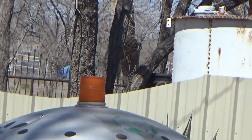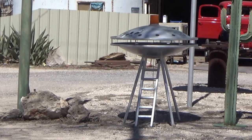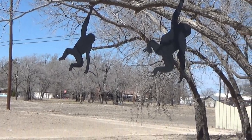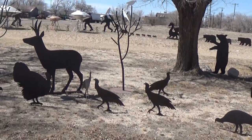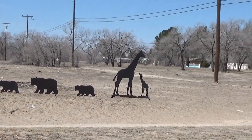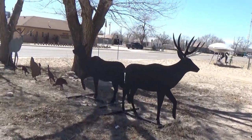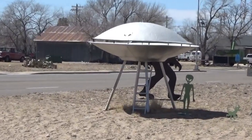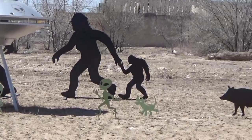Looks like they've also had some alien visitors here. And one ship that didn't want to come too close to the ground. Here's some more monkeys and all sorts of animals around here. It's like a zoo. Got some bears and giraffe, some deer, and back here are some more alien visitors. How about that, folks? Nice.